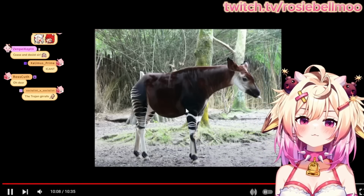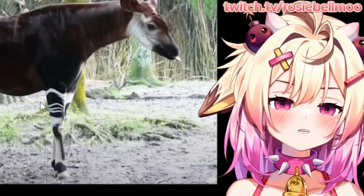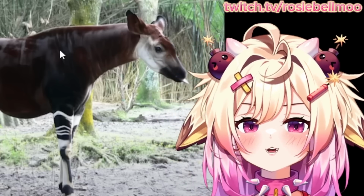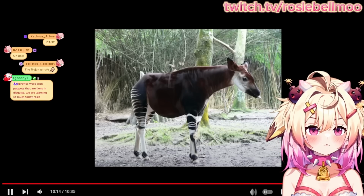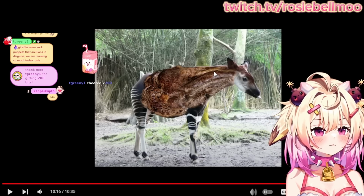You want zebra camouflage on your ass and your legs, and a little. I only want to be the zebra here and here, and that's it. I want to wear zebra socks and hand mitts. On your head, and that's it. Yep. You realize in a pack of zebras, you will appear as a floating steak. Giraffes were sock puppets that are lions in disguise.